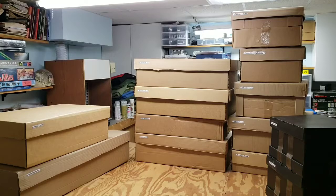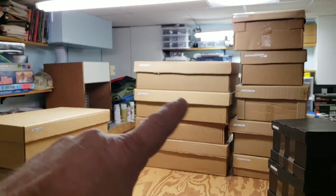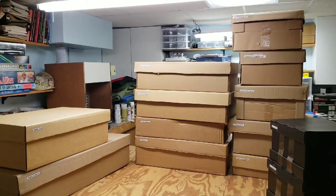I have enjoyed making a layout out of modules, but I was really surprised at just the storage space required for everything. An empty box takes up just as much room as a full box. But again, I've enjoyed this approach. And as you can see, there's 11 regular boxes, which are the ones I hand-built for all the modules in the layout.